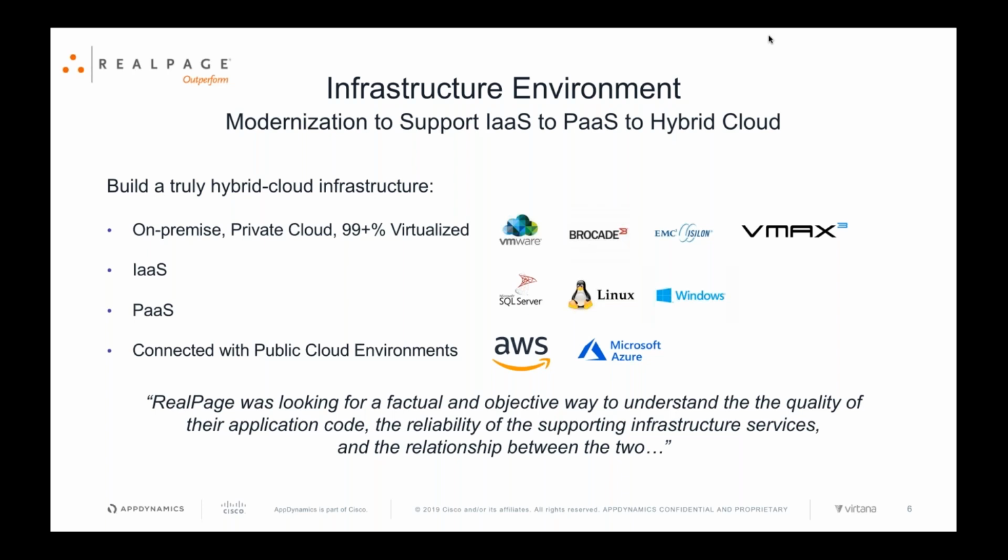Our on-prem, we're not that big. We've got about 10,000 virtual servers. We run infrastructure as a service, platform as a service, and we've probably got about 15 different cloud providers. Because if you can imagine all those acquisitions that come in, they're not all using AWS or Azure or Google. They're spread all over the place.